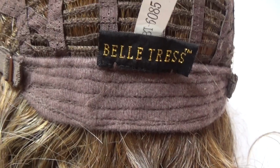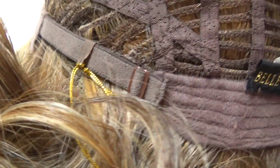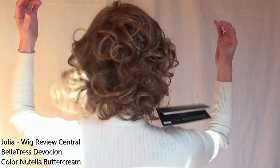In the back is an extended velour nape with bra-like adjusters that allow you to adjust the circumference of the wig cap up to ½ inch. Here is Devocion. This is a gorgeous, full volume, I mean curls galore style. If you like big volume, lots of density, beautiful curls, you will fall in love with this style easily.